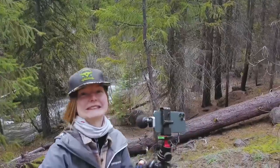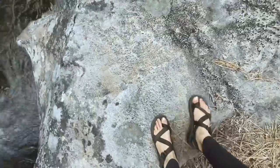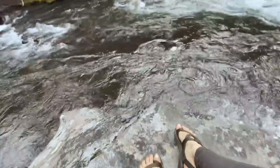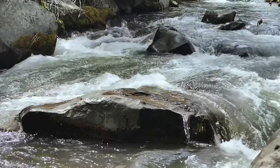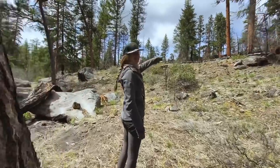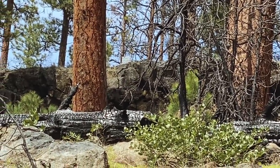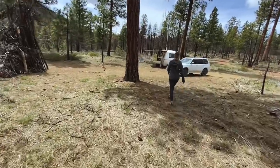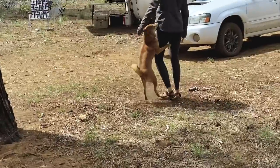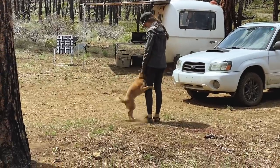Making me catch it. Got it. This rock is really slick. Whoa. It would not be comfortable to fall in. There's the chair. You ready for the hump? Good boy. Stop it. Okay.